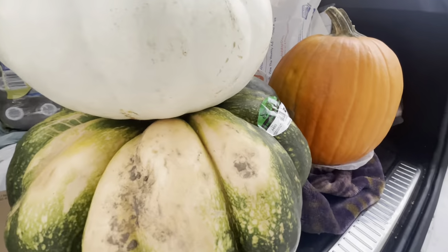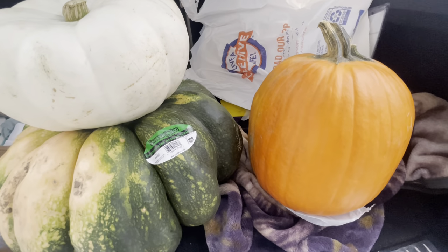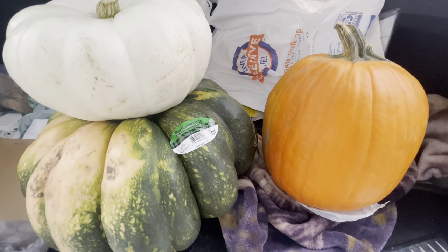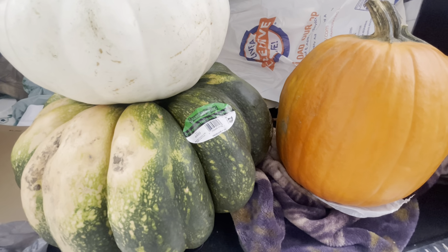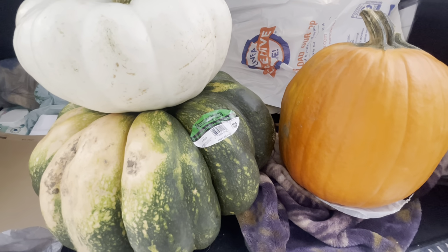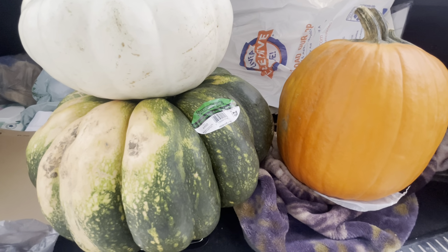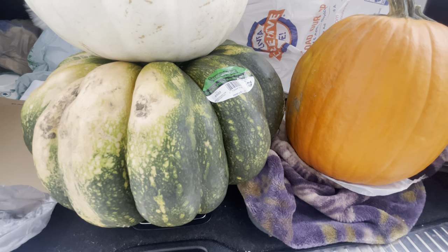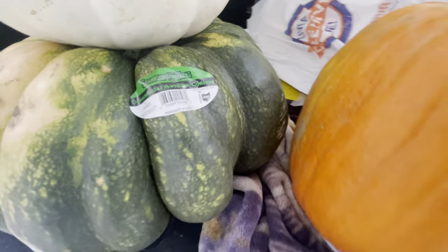I got these pumpkins from Walmart. They're too heavy, so Josh is gonna have to get these out. And they're much bigger in person, especially this grand one. It's really big and heavy, so. Yeah, I like it. This was so cute.